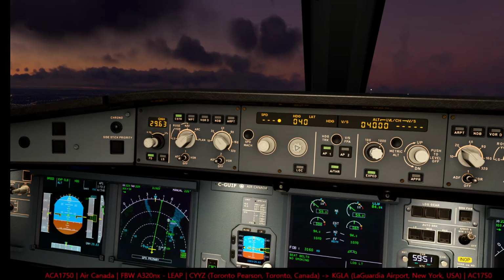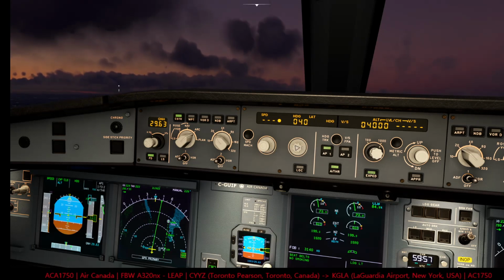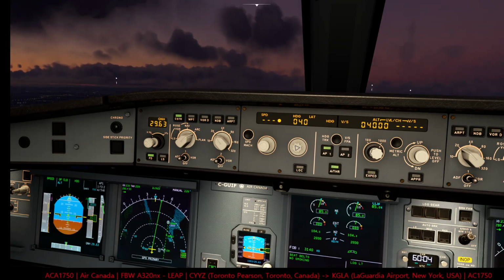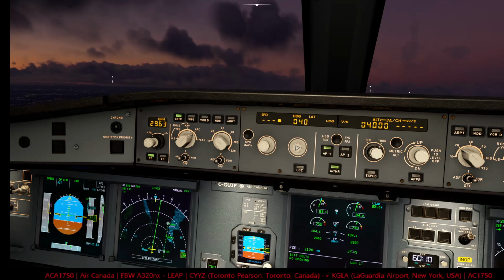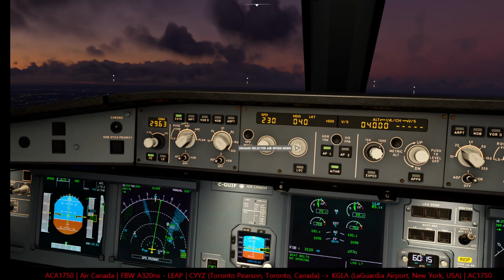New York approach, JetBlue 2826 with you at 1-1000. 2826, New York approach information Victor, plan the ILS 31 right approach. We'll pick up Victor, 31 right, JetBlue 2826. 2826, descend and maintain 4000, fly present heading. 4000 on the present heading, JetBlue 2826. I can't even maintain 40. Roger.